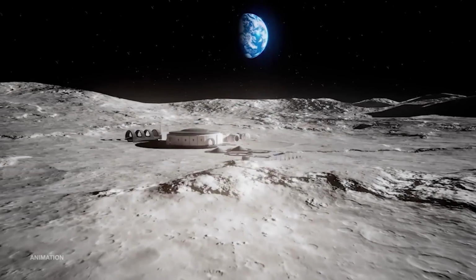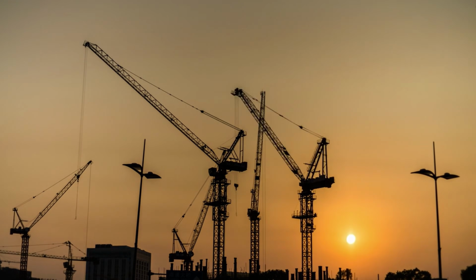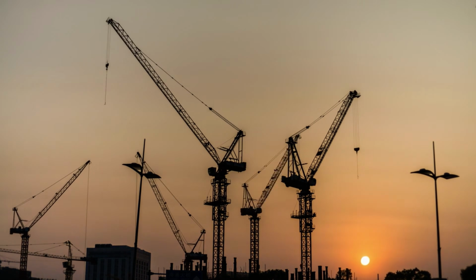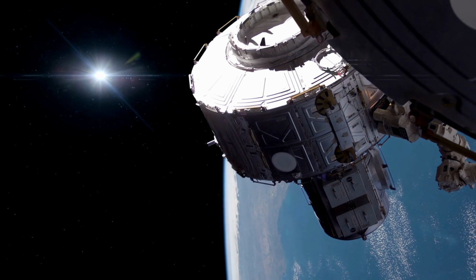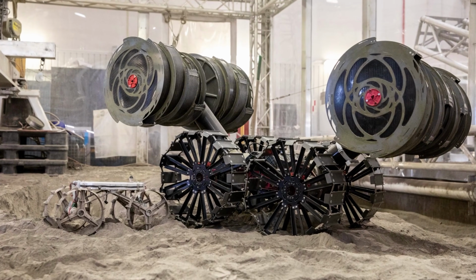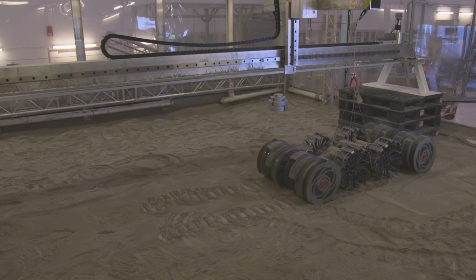NASA's approach is deliberate and incremental. Think of it less like building a house and more like building a city, one district at a time, each mission adding a new layer of capability. Phase 1. Robots go first. No human arrives at an unprepared site.